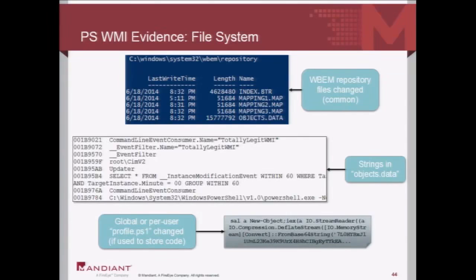They're all in this directory, system32/WBEM/repository. Objects.data, index.btr, and then these mapping files. This is an undocumented format. It's a very complex file format. We've had some of our reverse engineers look at it and say, yeah, this is a bag of hurt, I'm not going to touch it. But the bottom line is there's really no good way to examine this on a system and determine what WMI filters are installed. The best you can do is run strings on it and then look through the strings.